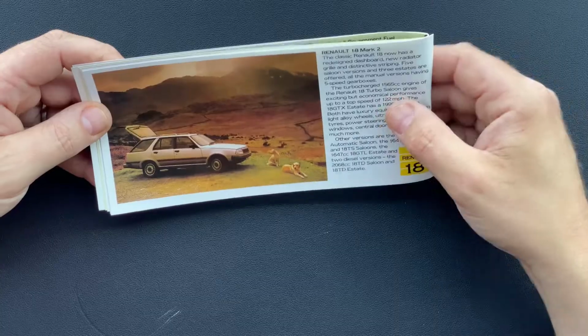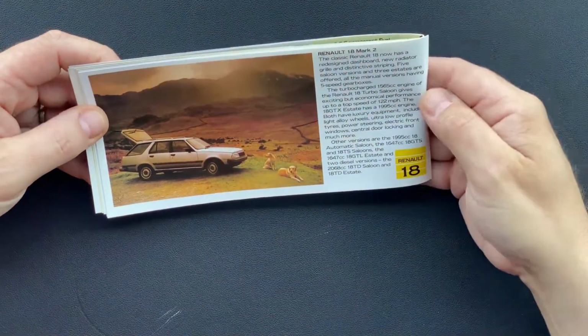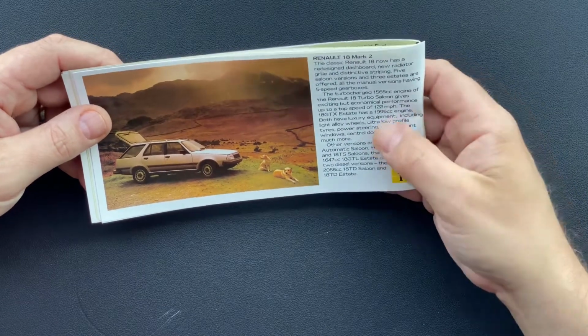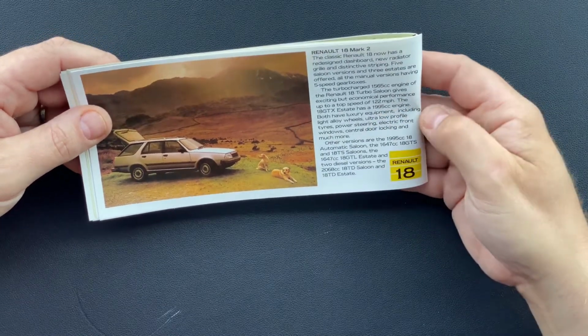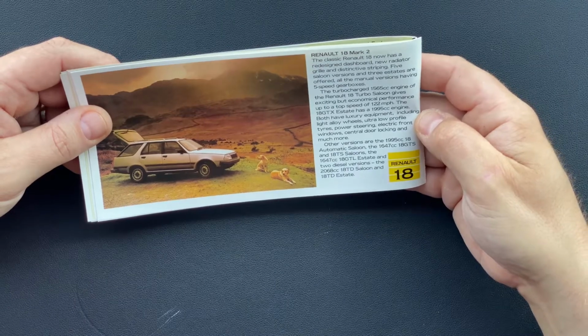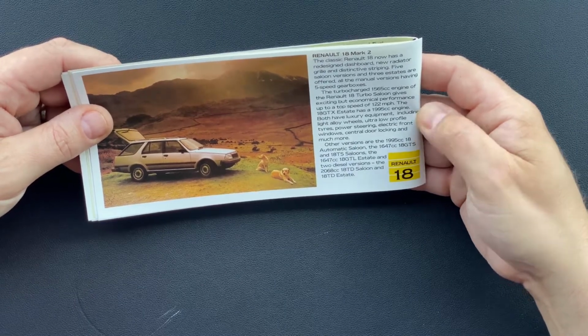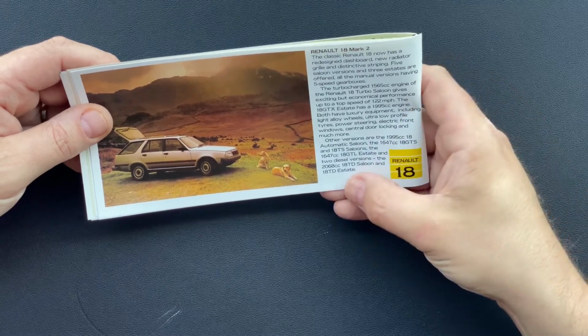So we've got the turbo saloon that we saw on the front, gives exciting performance, top speed of 122. And then the estate has got almost a 2-litre engine. Both have luxury equipment, low profile tyres, power steering, electric front windows, central locking and much more. Yeah, cool. And there's also a diesel as well, 2-litre diesel.